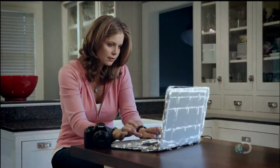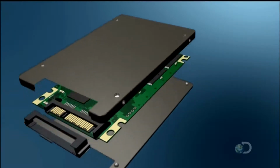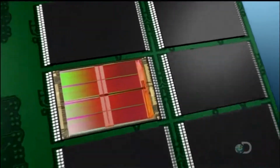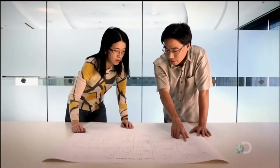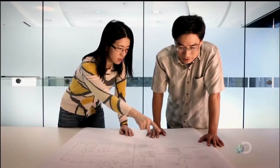Just like portable USB drives and camera memory cards, solid-state drives store information on several memory chips installed on a circuit board. Each chip contains highly complex circuitry comprised of electrical pathways 2,000 times narrower than a human hair.